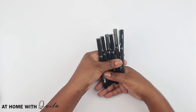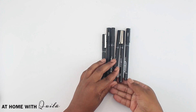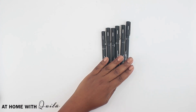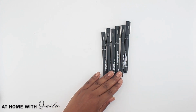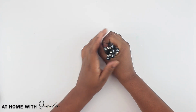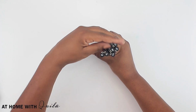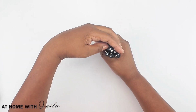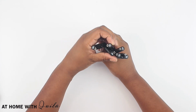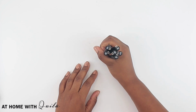So the first thing, again, like I said, are pens. So these are all of the pens that I picked. Well, not all of the pens I picked up, but this is one set of the pens that I picked up, and these are the Unipen drawing pens, and they come in various sizes in terms of the tip. So as you can see, there's a 0.1, 0.2, 0.3, 0.5, 0.8, and 0.05. So they all have various thicknesses.